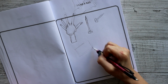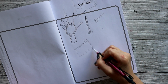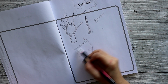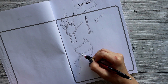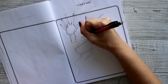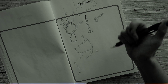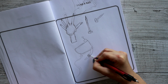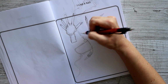Next thing that comes into my mind, I'm drawing this without a reference, is a nail gun. I can't remember what a nail gun looks like. Let's just draw it like that. A nail gun. Oh, my heavy hand. Someone holding a nail gun. Nails come out. Oh, hand's just there.